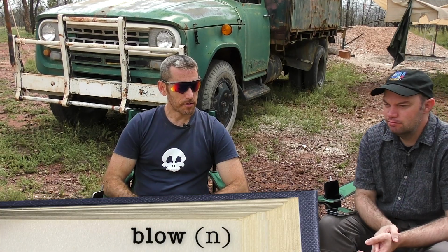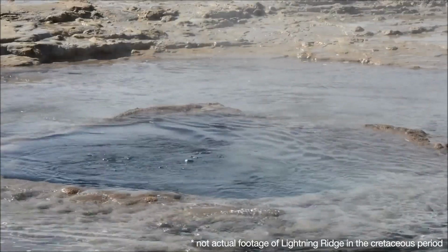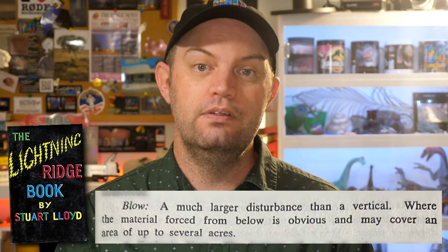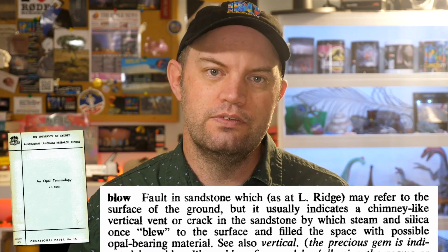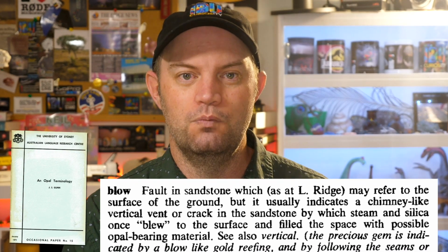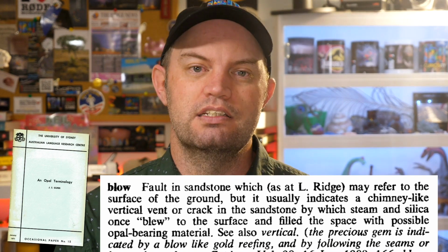Another example of a reasonably common geological formation is a blow. A blow, or a breccia pipe, is basically an ancient geothermal pipe in the ground when it was all geothermally active in this area back in the Cretaceous period, when we were all in mud pools and inland sea, and we often come across them as a quite bright white feature in the grey and orange opal levels. Lloyd's Lightning Ridge book says a blow is a disturbance where material is forced up from below, and Gunn gives a more descriptive definition of a fault in sandstone that usually indicates a chimney-like vertical vent or crack in the sandstone by which steam and silica once blew to the surface and filled the space with opal-bearing material.